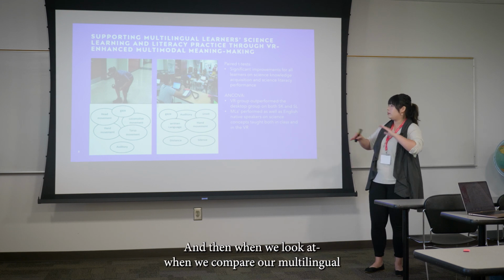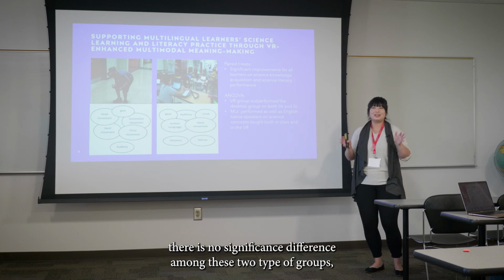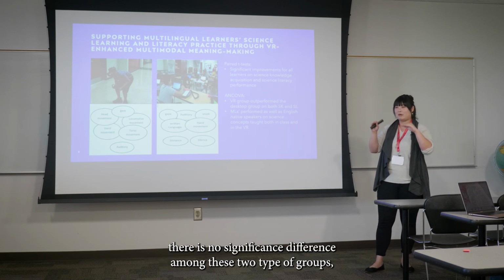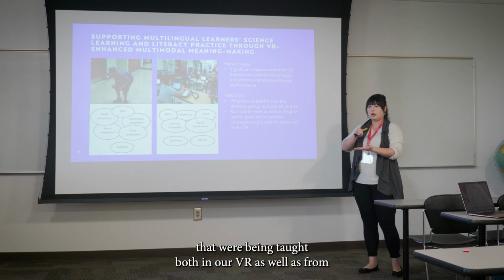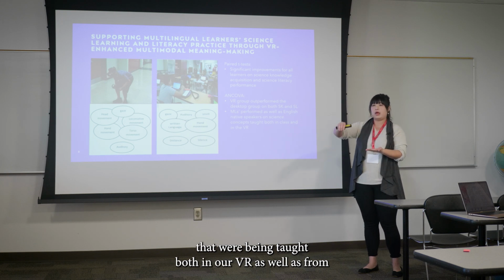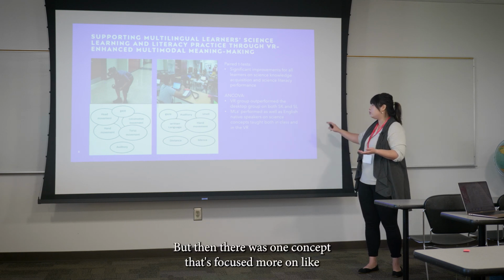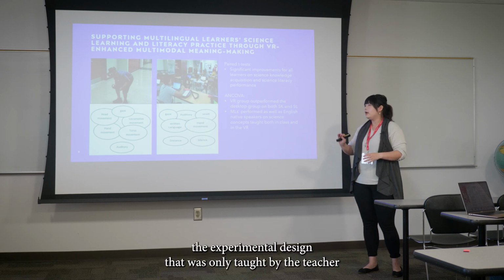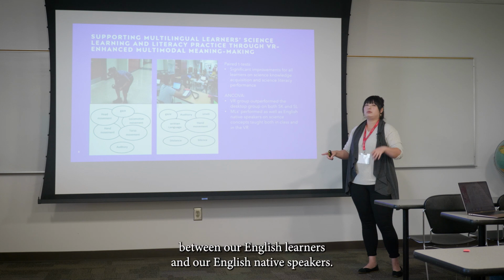When we compare our multilingual learners versus our English native speakers, thank God, there is no significant difference between these two groups, especially in terms of the science concepts taught both in VR and through additional curricular activities led by the teacher. But there was one concept, focused on experimental design, that was only taught by the teacher without the VR scaffolding. For that one, we do see a significant difference between our English learners and our English native speakers.